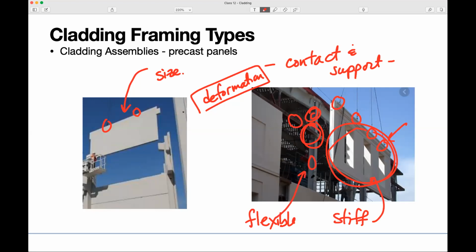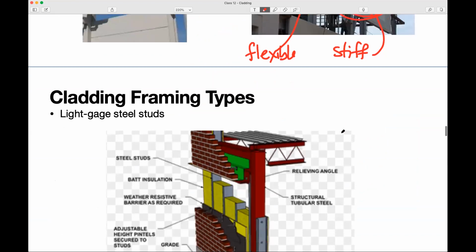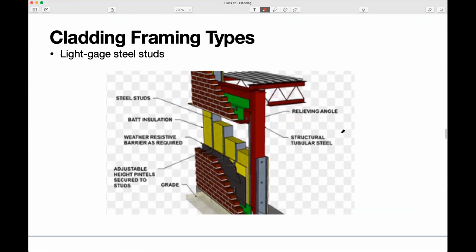So where they connect, that has to be accounted for. And so we'll deal with some detailing that accounts for that. From a light gauge steel structure, this idea of light gauge steel studs, and holding what could be, here's a masonry wall, something that's out of plane, that cover to the building, the skin of the building.